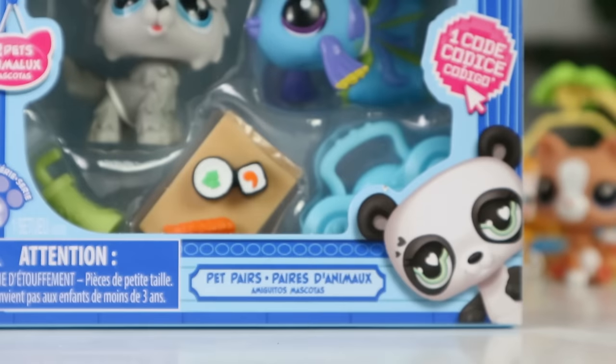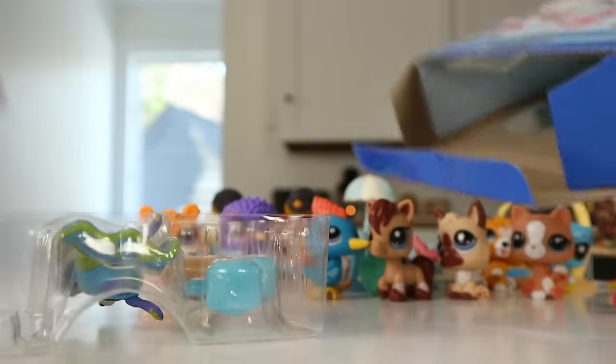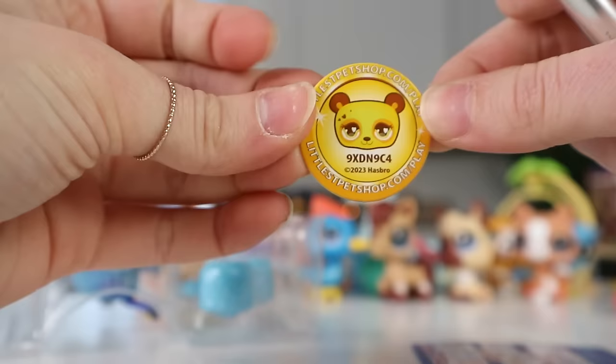Okay guys, we have one more box. Come here, my children. My adorable bobbly children. We got the fish. Fishy, fishy. Token. Oh, that's upside down. Token. Oh, token.